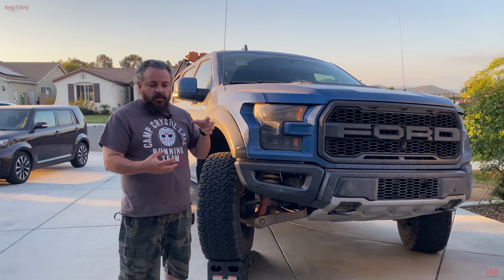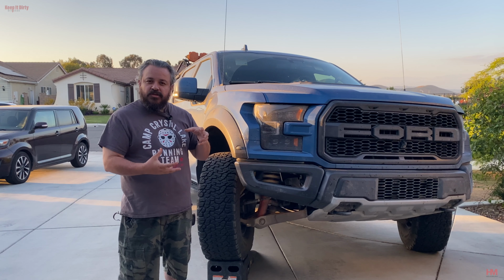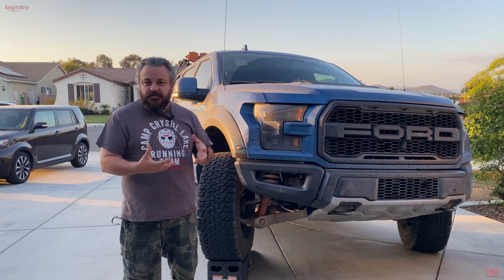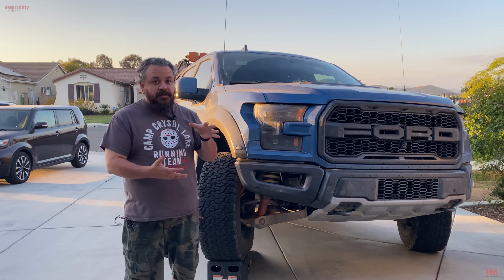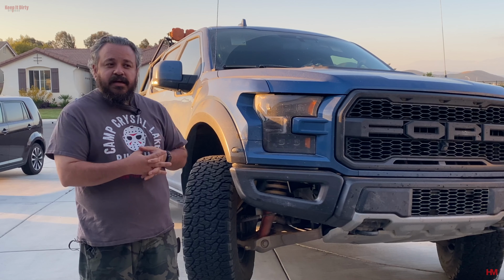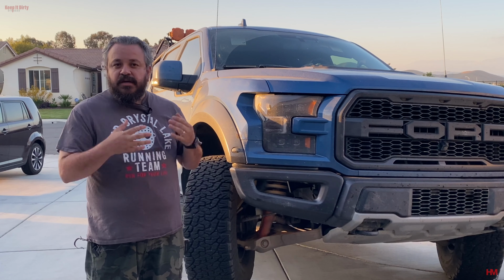The Geisers were a better fit for the stock shocks because the stock shocks were designed to work with a progressive spring. The stock spring is a progressive spring. The Eibachs is a linear spring. The shock's not tuned for that linear spring, so it doesn't respond the same way. So keep that in mind.